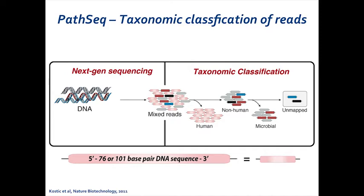So what we do with our computational taxonomic classification platform is we start with this DNA, we perform next-generation sequencing, as I previously described. That generates a bunch of mixed reads, and here each read is basically depicted as a bar, and the color of the bar represents the cell of origin. So in this case, pink represents human cell of origin. We then take these mixed reads and we iteratively align these reads to a reference genome.